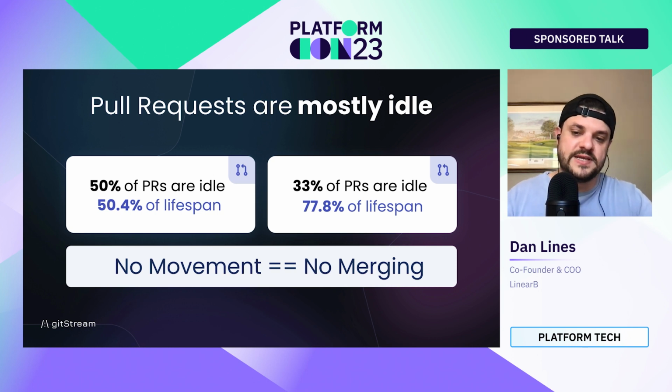The other thing from a data perspective, if you're into data stuff, that we found from this analysis is that most pull requests are idle for a very, very long time of their lifespan. On the left-hand side here, it says 50% of PRs are idle for 50% of their lifespan. And when we say idle, it means the PR is opened, it's not moving forward, it's not being reviewed, it's not progressing. On the right-hand side, 33% of PRs or MRs are idle for about 78% of their lifespan. When that's happening, code is getting stagnant, old and stale. As you all are probably aware, developers start moving on to their next task, and when dev teams aren't merging, the experience they're having really suffers. So these are some of the data points where we got inspiration to create this tool, gitStream, which I'll be giving you an overview of now.